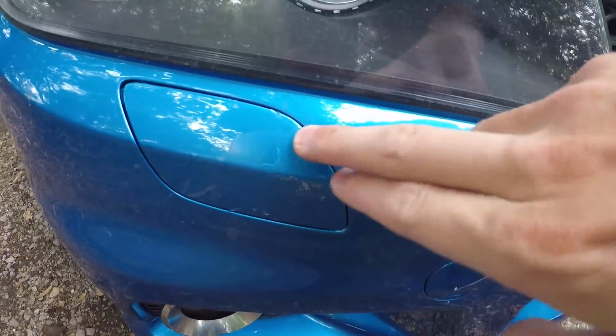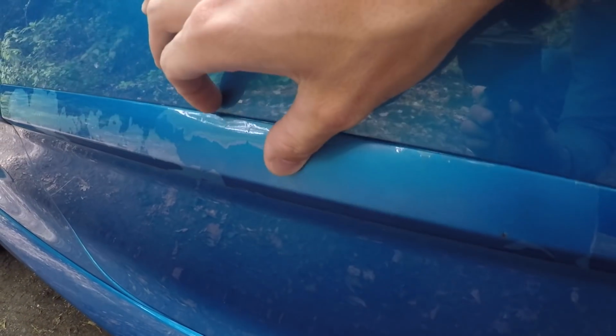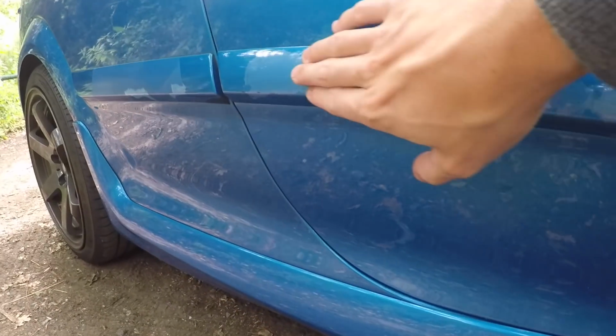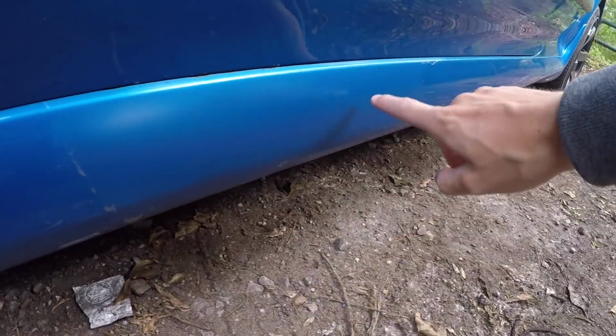Even like there, lacquer there. The car's like, I know it's like 10 years old, but come on. Here as well. Look. Oh yeah, Sam didn't want that anyway, mate. Yeah. Look at it. What is that? And then I've got it on the side skirt, passenger side skirt as well. Just a bit like that. So I don't know why you can see that.